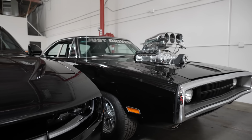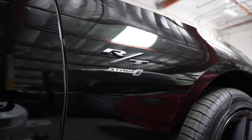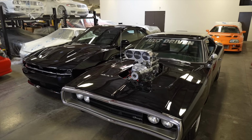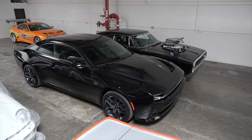As you can see behind me, we have the new EV Charger. This is a brand new 2024 RT Plus Charger. We thought it would be really cool to get our hands on one and compare it to our Toretto Charger. But most importantly, how cool would it be if Fast and Furious was actually made today, 2025, as opposed to 2001, and they ended up using the new Charger as Toretto's hero car. We thought it would be a fun video, so let's get to it.